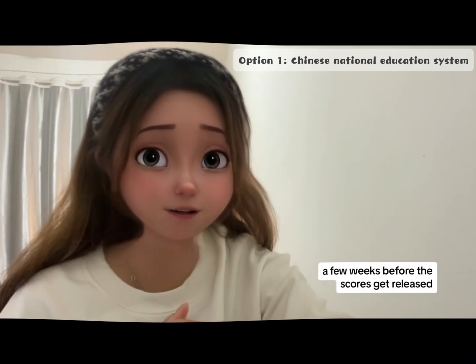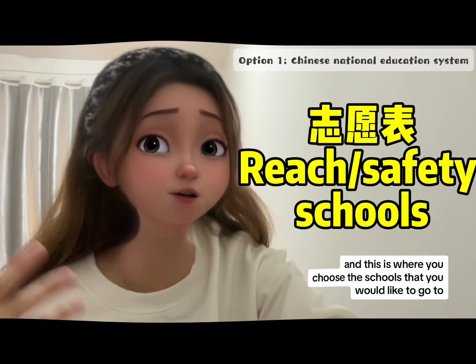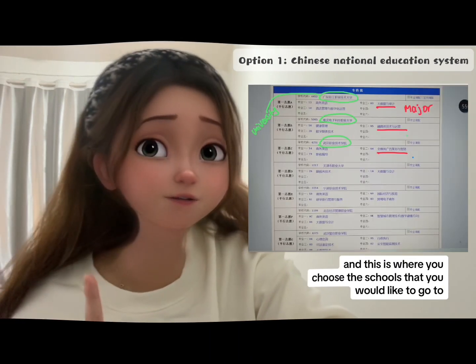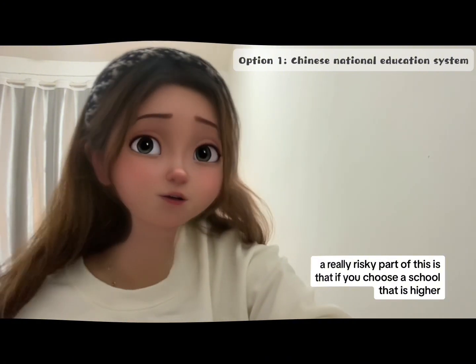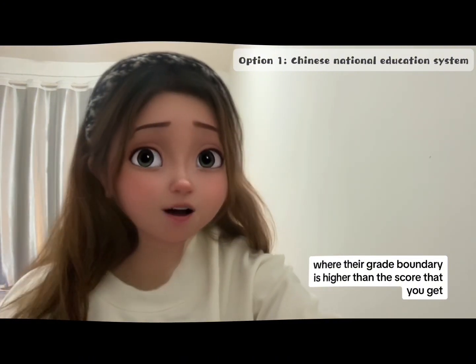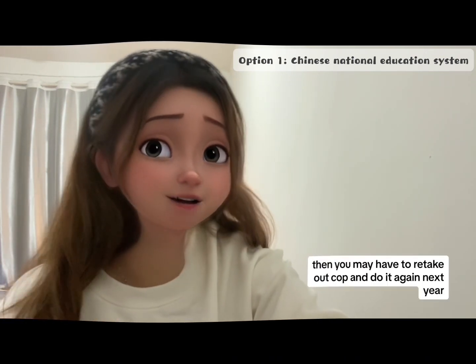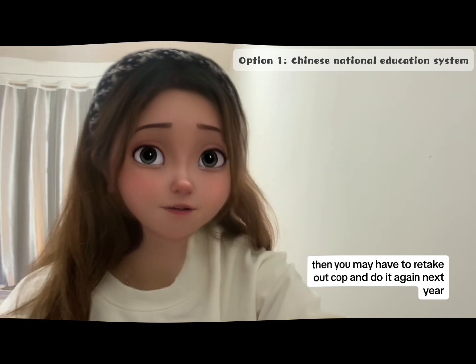A few weeks before the scores get released, you have to fill out a form called 志愿表, where you choose the schools that you would like to go to. A really risky part of this is that if you choose a school where their grade boundary is higher than the score that you get, and you don't have any backups or any safeties, then you may have to retake 高考 and do it again next year.